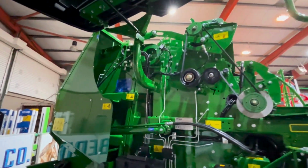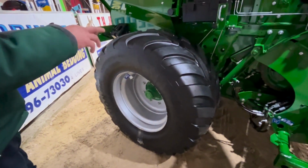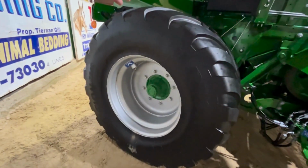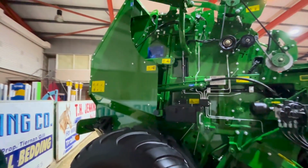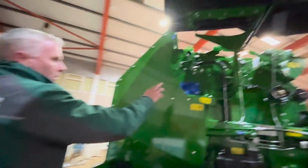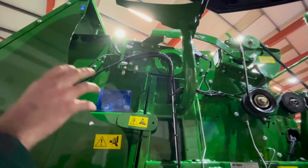They all come on the S-stud axle with your 520 wheel. It's a radial tyre, it's not a cross-ply tyre. Also on these machines, the axle is 4 inches back from the previous older 550 models, so it's putting more weight in your drawbar. If you're on bad ground, it leaves the machine easier to travel along in wet conditions.